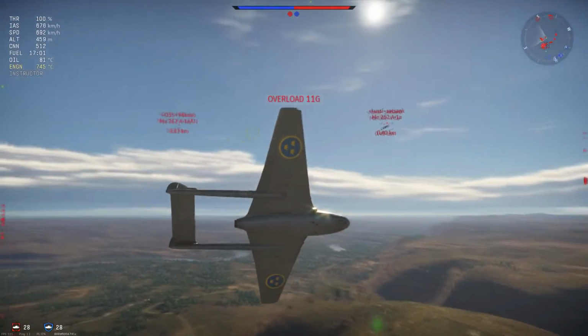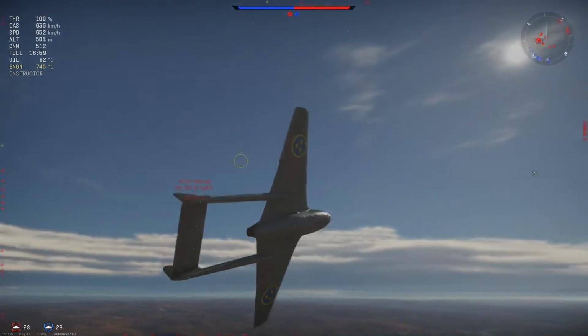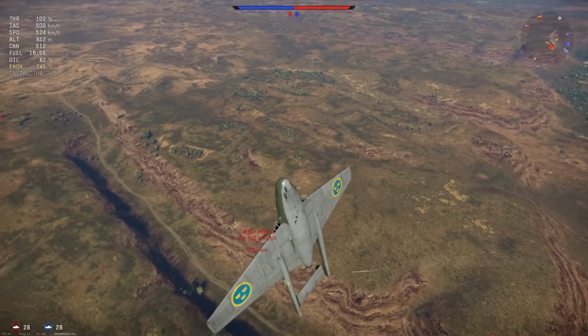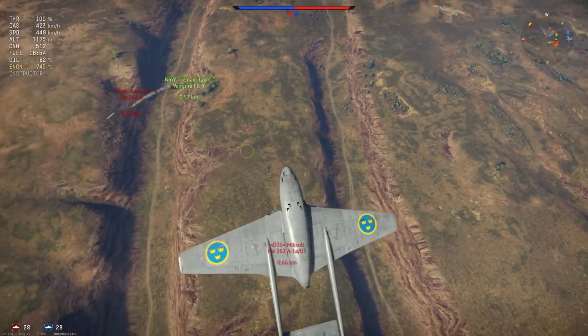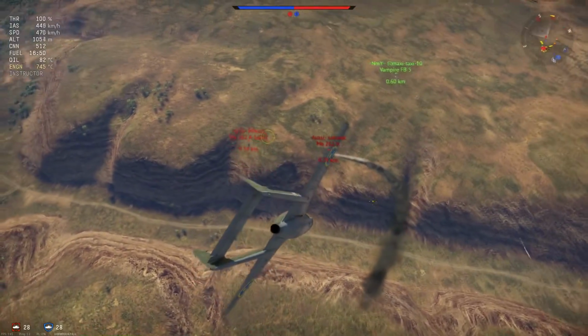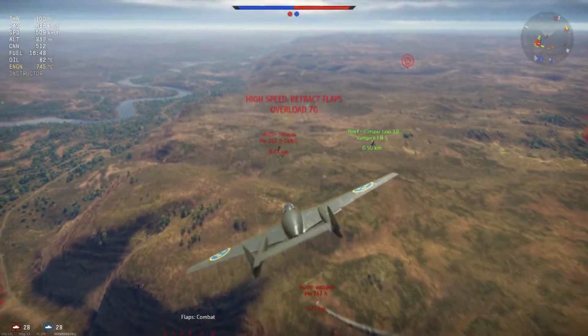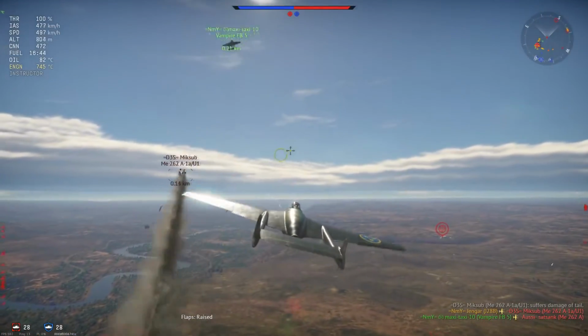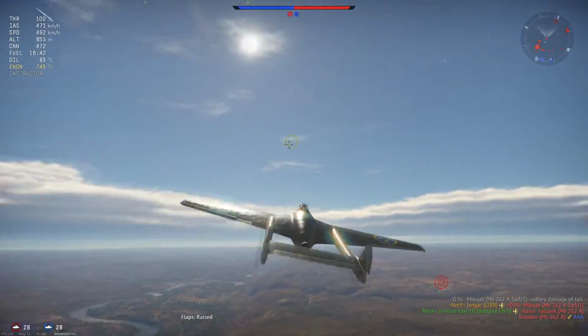What are the speeds in the Vampire? The maximum speed in a straight line at sea level is 827 kilometers an hour. At 4500 meters, 680, and at 6500 meters, 610. Now this plane doesn't have an afterburner, so this is the speed that you have to work with.